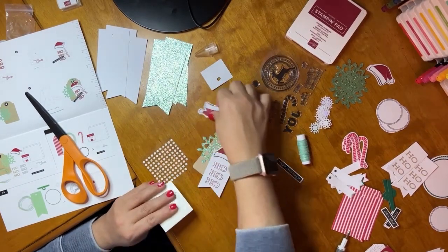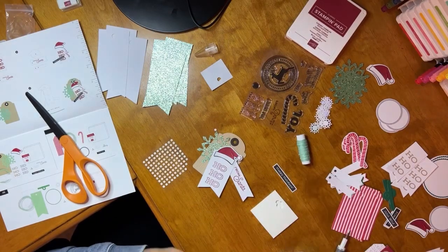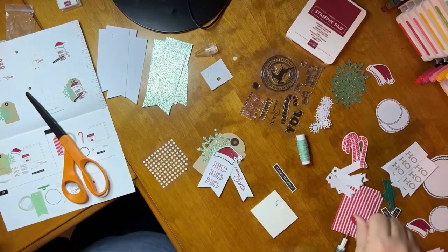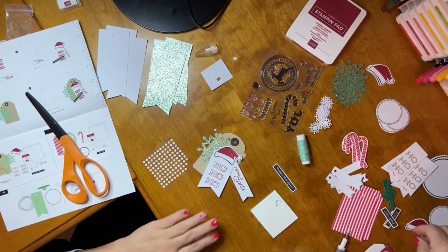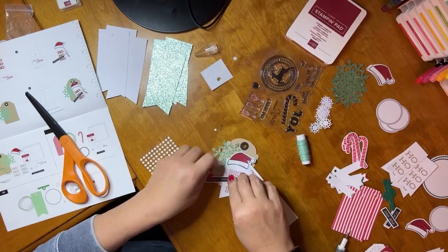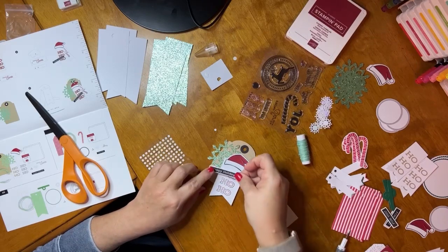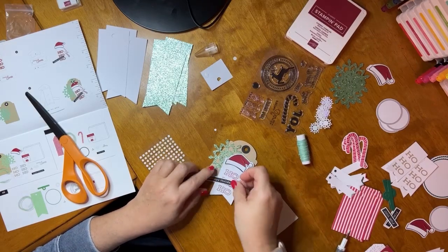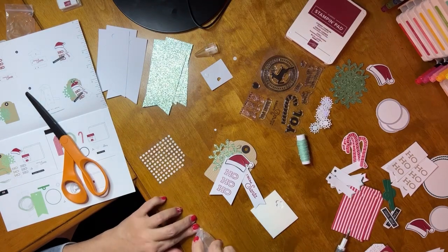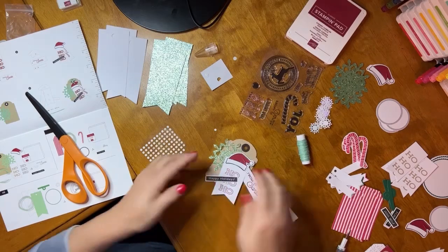All right, then we need to put in our happy holidays, right? And it says happy holidays needs to be with, where does the happy holidays go? Oh, just kind of like across the ho, ho, ho. Kind of like that. Okay, well, we're just going to put a little strip of tape here. We're going with it. Happy holidays.